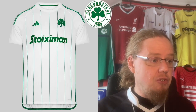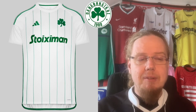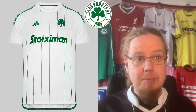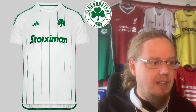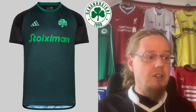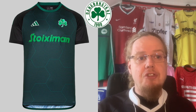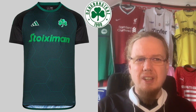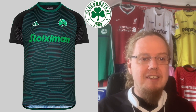And then the away jersey is a nice pinstripe number in the Adidas template. We'll probably have the patches that I don't like, but other than that, pinstripe, green and white. What's wrong? Nothing. 8 stars for this one. And then we have the home jersey also in a black-green version as a third jersey, which I wondered, does this make sense? Yeah, if you wear it as an all-dark outfit, I guess it does.